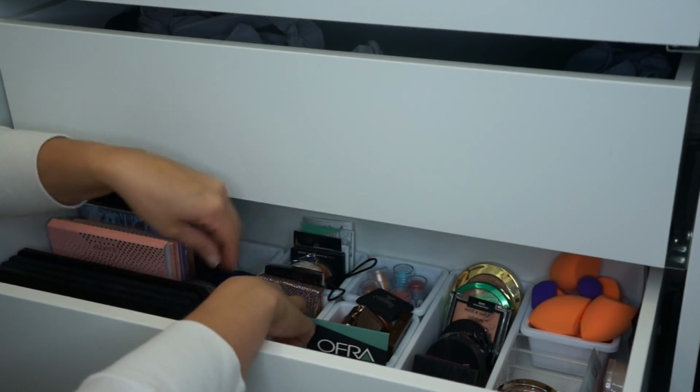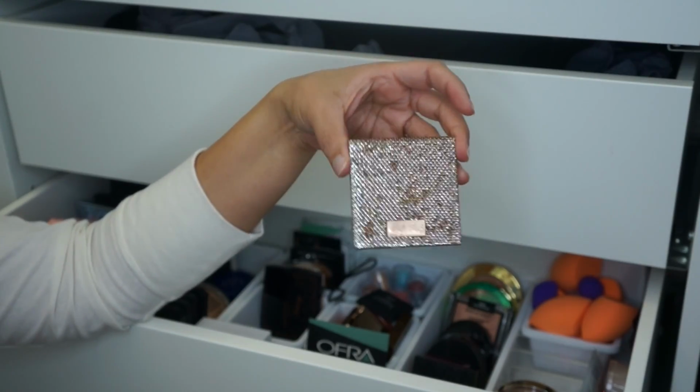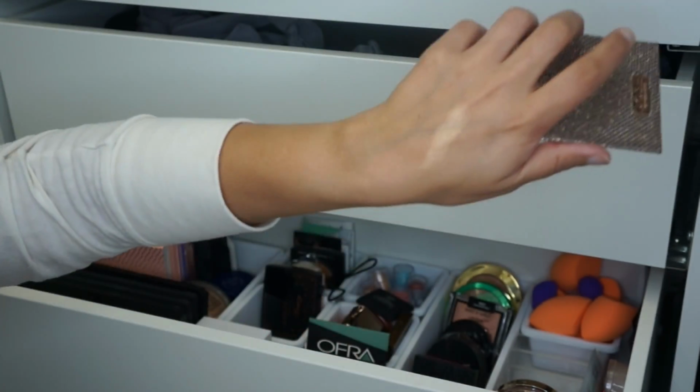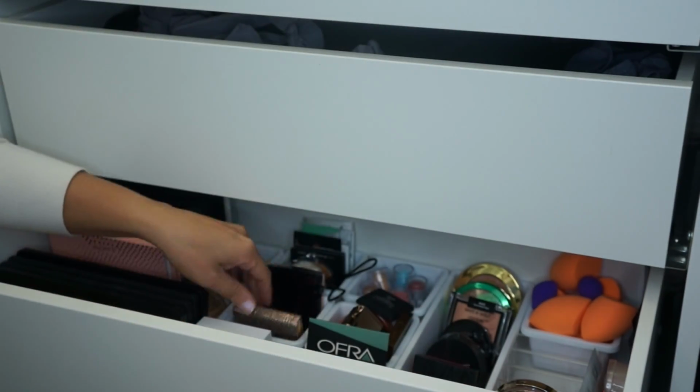Another favorite is this Dose of Color, the Desi and Katie collaboration. This is Fuego. This is absolutely gorgeous. It's a really pretty shade. You could really build it up. I am going to be keeping this one. I just recently got it and I do enjoy it.